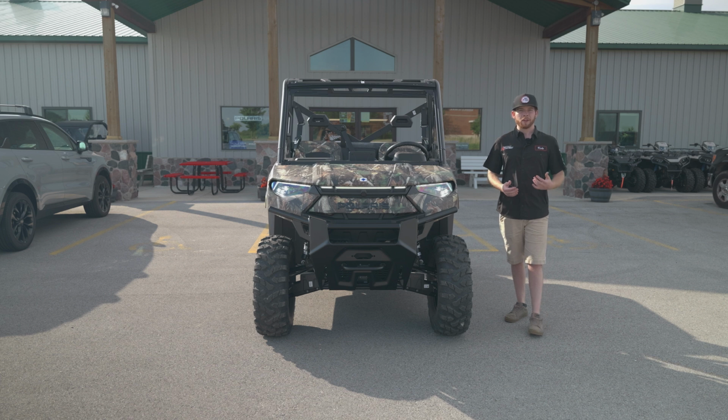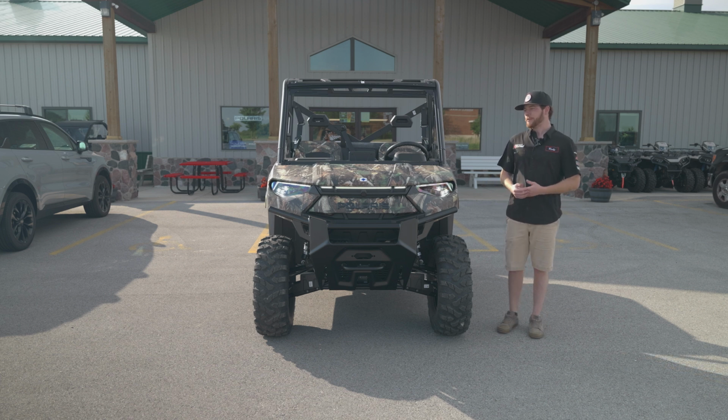Another cool thing about it, when we compare it to a gasoline engine, this is producing about 110 horsepower and about 140 foot-pounds of torque. So tons of power behind this motor, and you really feel it when you drive it.